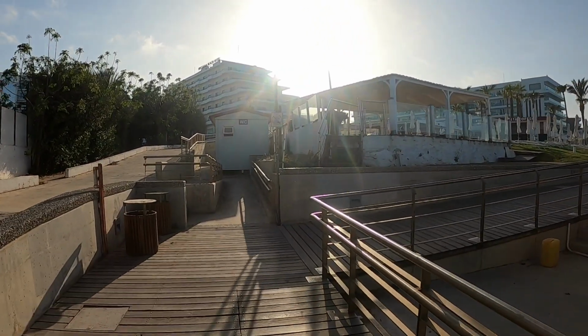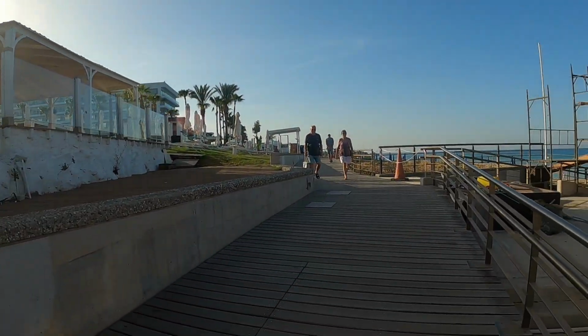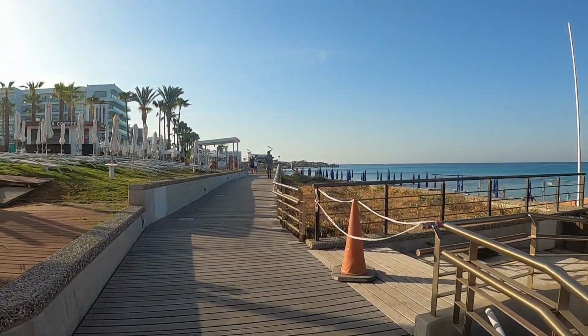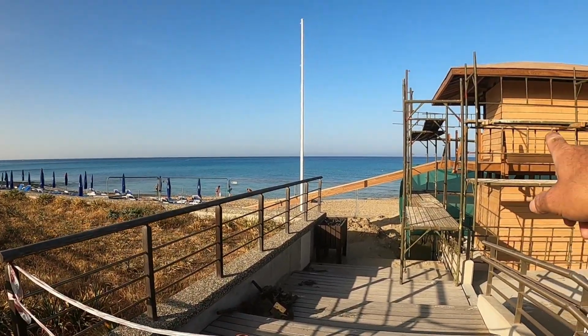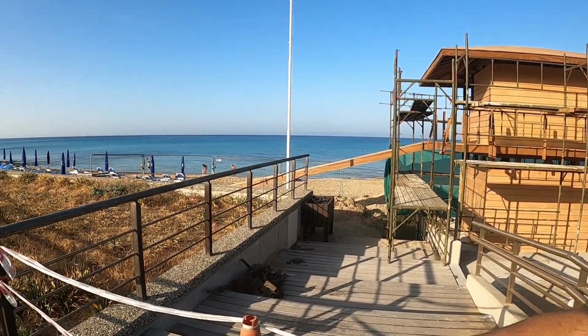Right, most of the places have got WCs, guys. There's the WCs over there. So if you get short on the beach or on your coastal path, there's always a WC around. That's also got a ramp. Can you see? I think it's for the coast guards and they'll be launching something for rescue.